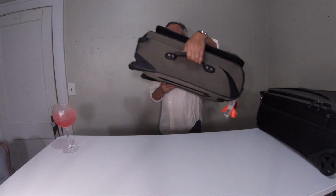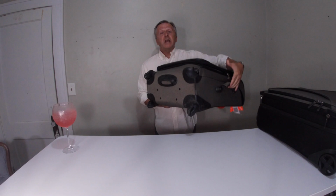So I said I would prove to you why four-wheelers suck. And this is why. Because no matter what, this always happens. The wheels are on like crap, and they always break off. These are just absolutely junk. They're worthless.